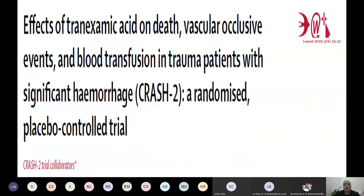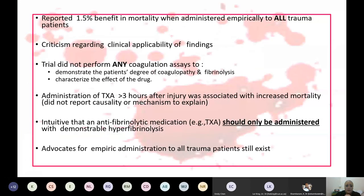If we look at this trial in close detail, this trial was published in The Lancet in 2010, and it reported a benefit of 1.5% in mortality when administered empirically to all trauma patients. This trial had a lot of criticism regarding the clinical applicability of its findings, because they did not perform any coagulation assays to demonstrate the patient's degree of coagulopathy and fibrinolysis and to characterize the effect of the drug on the patient. And also the administration of tranexamic acid after 3 hours was associated with increased mortality. They didn't report on any causality or mechanism to explain this.